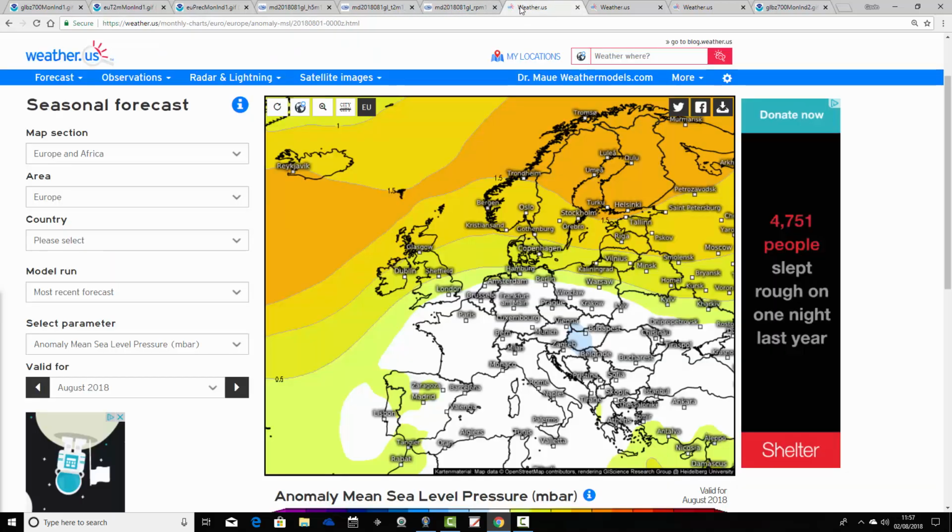This is the ECMWF. Just thought I'd start including this in the month-ahead forecast, to see how it performs compared to the CFS of the Beijing Climate Center. So this is the mean sea level pressure anomaly from the ECMWF seasonal model. This is from the website weather.us.